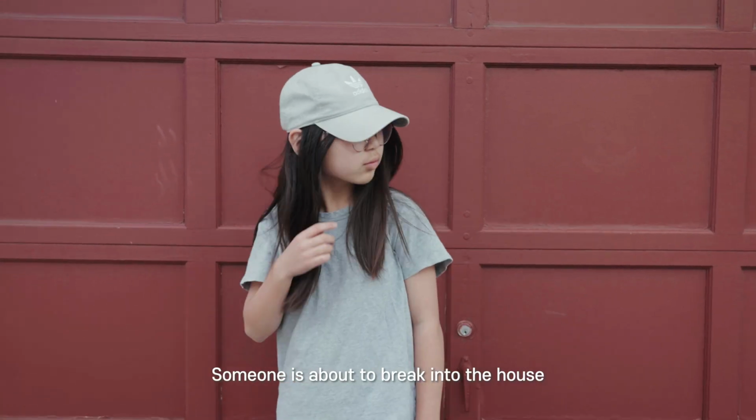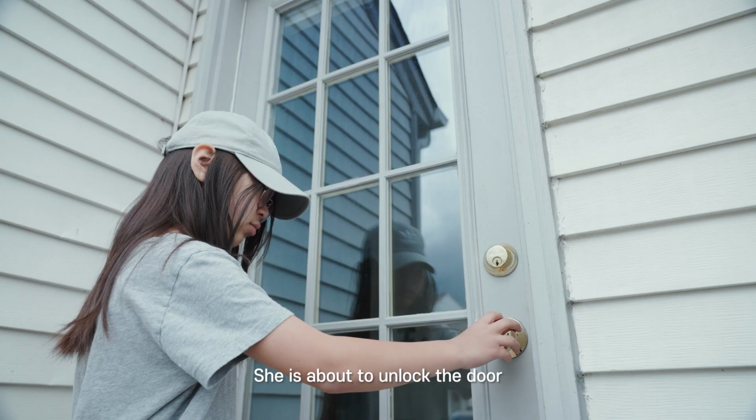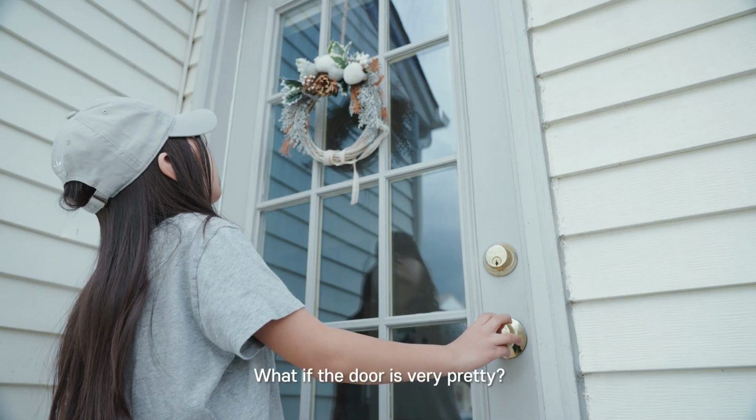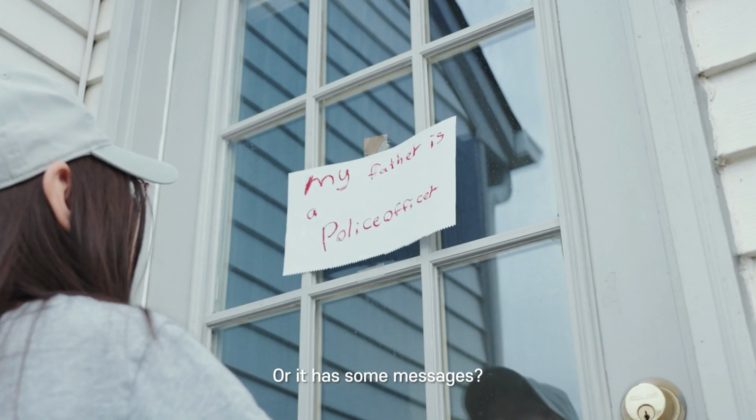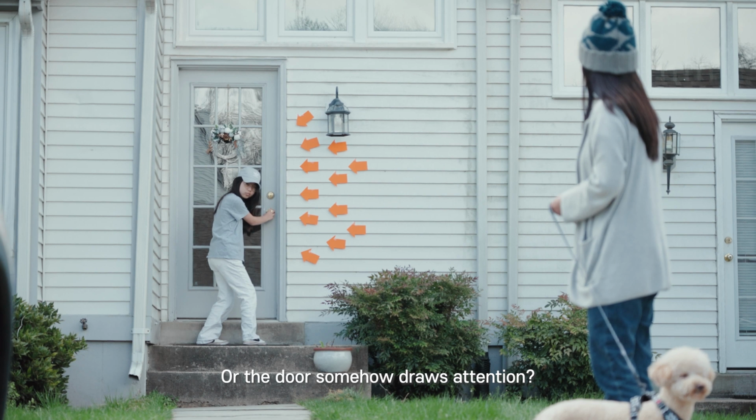CPTED, Crime Prevention Through Environmental Design. Someone is about to break into the house, which is empty at the moment. She's about to unlock the door. What if the door is very pretty? Or it has some message? Or the door somehow draws attention?